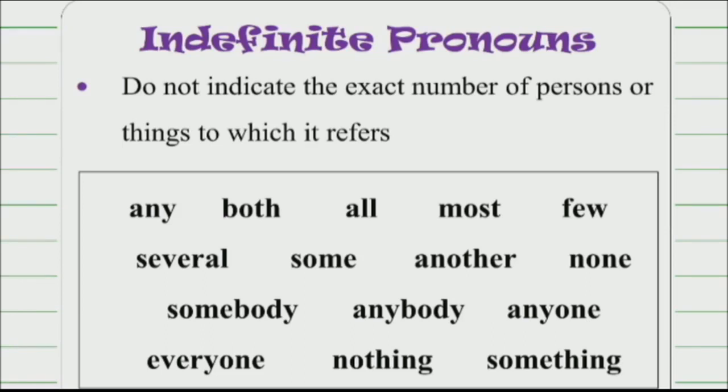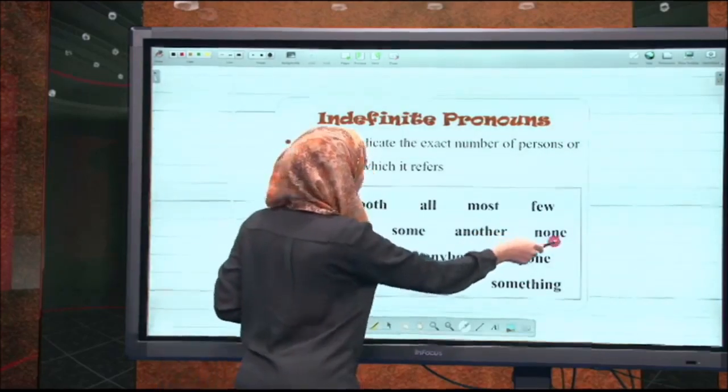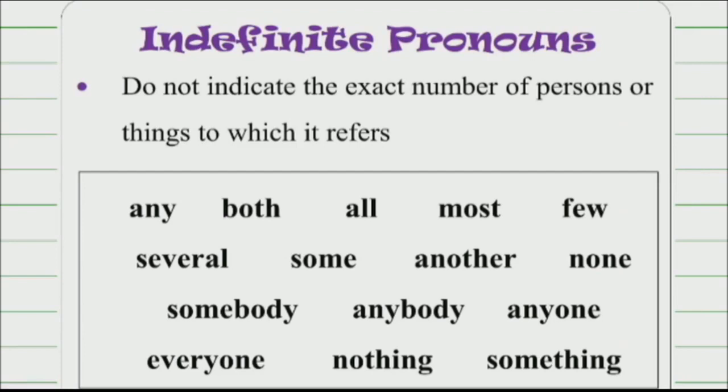Now, you have to look at these words carefully. We use them all the time, but you must realize that the words any, some, anybody, anyone, none, all of these are indefinite. They are not telling us a number. We don't know for sure. So everyone, who is everyone? We don't know. Nothing or another, few, none, several. So just be mindful of all these words here.